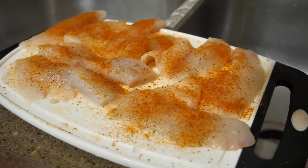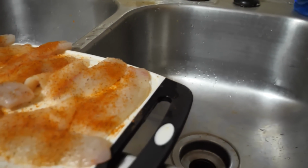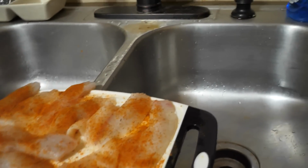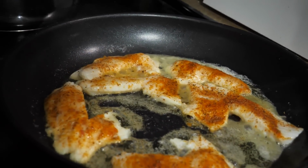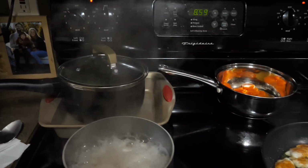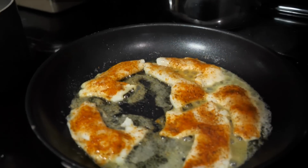Just got the fish all cleaned up. We've got them seasoned up here on the cutting board, just seasoned up with some old-fashioned Old Bay seasoning. It's really, really good on bluegill. I've actually got some in here already cooking in a skillet. We're also boiling a pot of rice, which I need to tend to. Let me pull that off for a second. But we got some fish in here simmering, cooking.